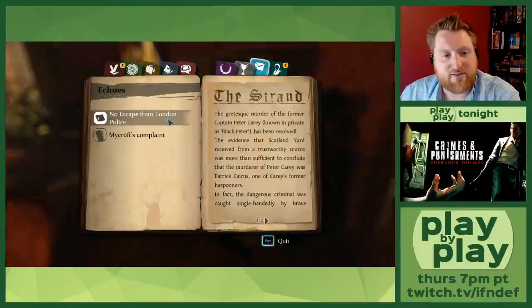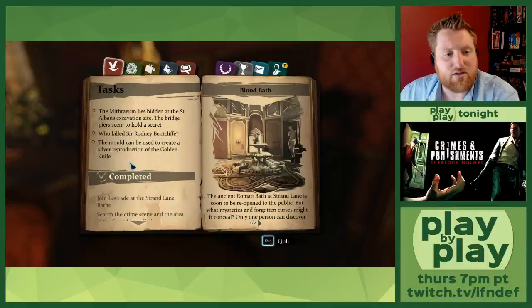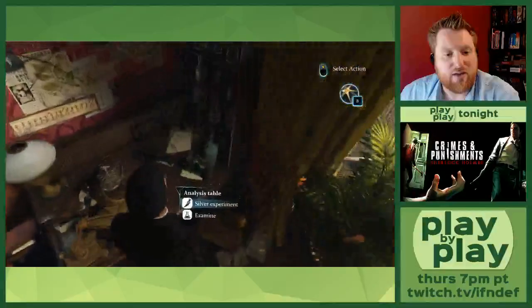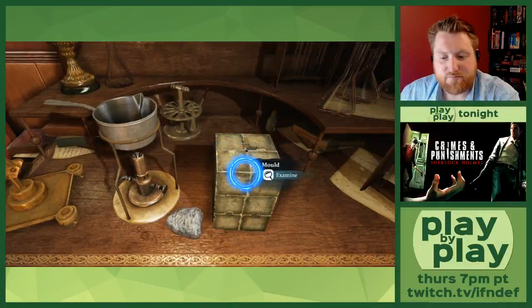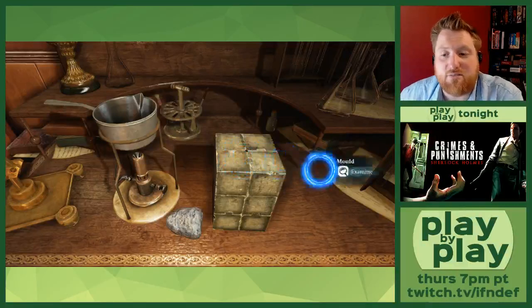All right, let's go to. Where do I create a mold or a reproduction of the silver knife? And didn't I already do it? Let us try to create an object from silver by using the mold. Yes, I do remember that, but just to be explicit.